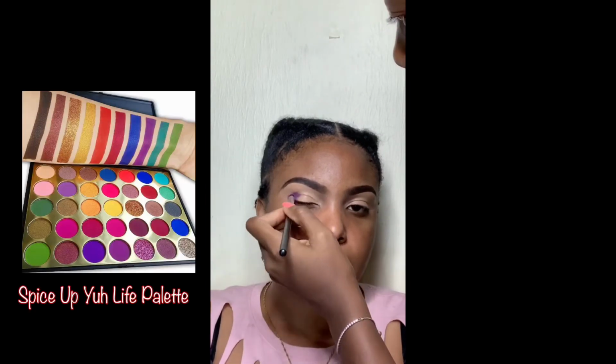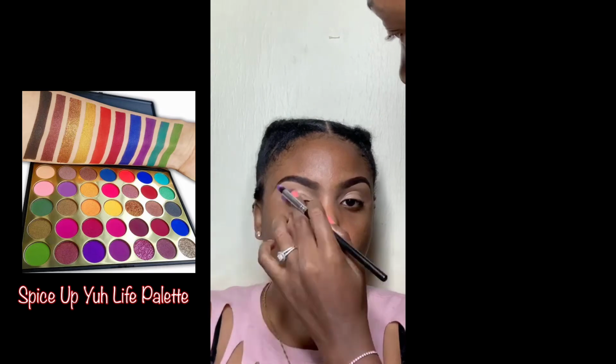And can we talk about the pigment of the eyeshadow? This is the Spice Up Yuh Life palette that she has there, and look at that pigment, y'all. She's not putting much, and look at that pigment.